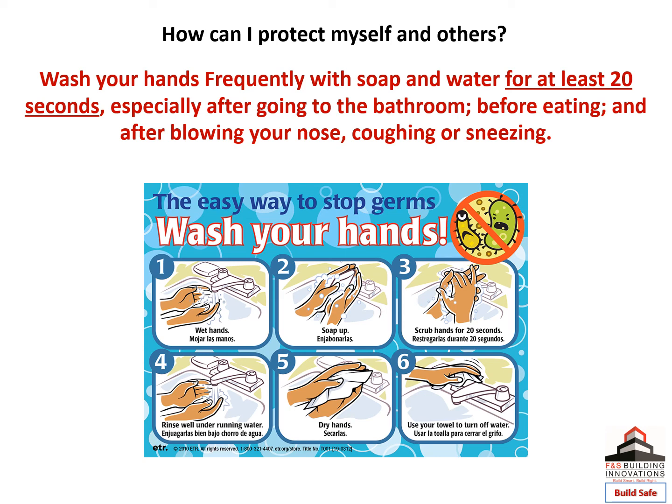So you want to wet your hands, soap up, scrub for 20 seconds, palms, fingers, and in between the fingers, top and bottom, around your wrists. Rinse well under running water, dry your hands, and use your towel to turn off the water. That way you're not reinfecting yourself.